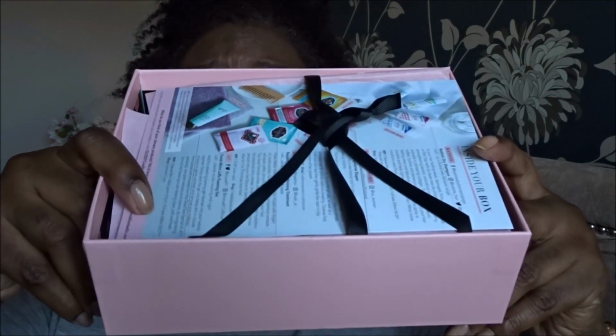You know I did. Right, so let's have a look and see what we've got inside here, because they are promising that the product this month is worth £98. So don't forget, this box is £13 in total. We always get a card, and the card will have the details of the products, and it will also give you details of the sneak peek for next month, but I'll go into that later. Let's have a look.